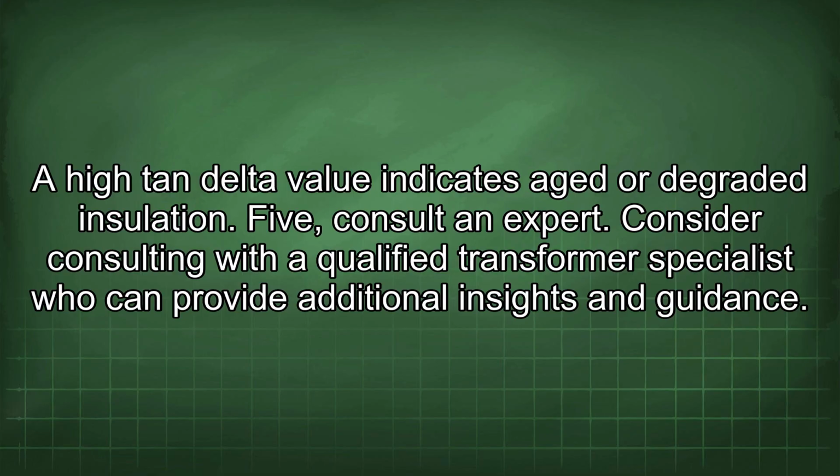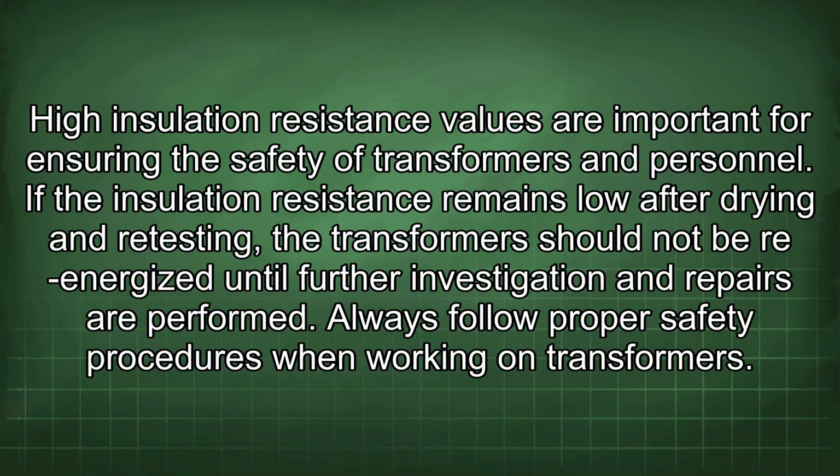5. Consult an expert. Consider consulting with a qualified transformer specialist who can provide additional insights and guidance. High insulation resistance values are important for ensuring the safety of transformers and personnel. If the insulation resistance remains low after drying and retesting, the transformers should not be re-energized until further investigation and repairs are performed. Always follow proper safety procedures when working on transformers.